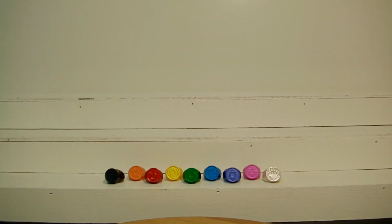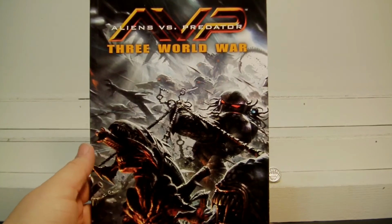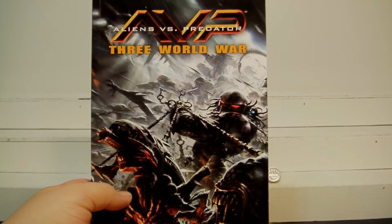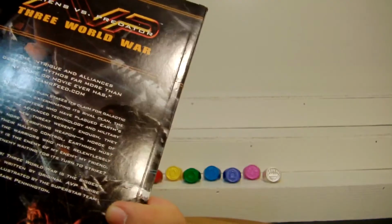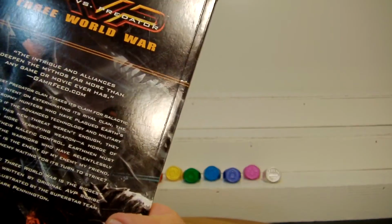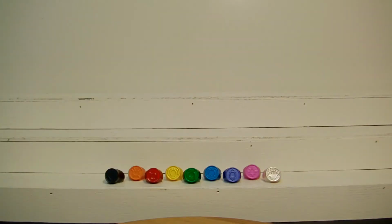And then these are graphic novels. AVP, Aliens vs. Predator, 3 World War. I read it already. This was really a lot of fun. This was a very, very cool graphic novel. I believe the original run was 6 issues or something like that, or 5 issues. But very cool. So he threw that in also.